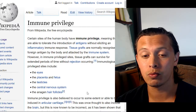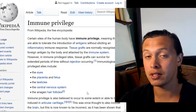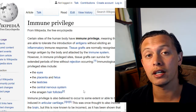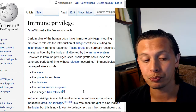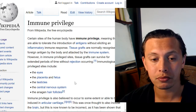That's why they're immune privileged locations, and that could present problems for certain diseases, because if some diseases are able to cross through the placenta and into the fetus, then there can be more, what would the word be? There can be more complications with that pregnancy.